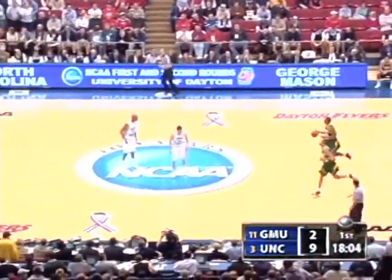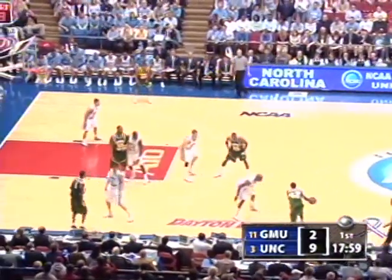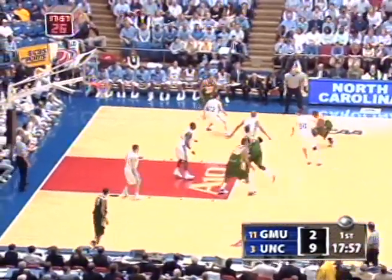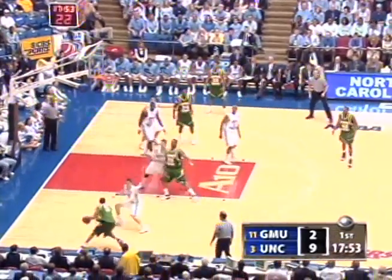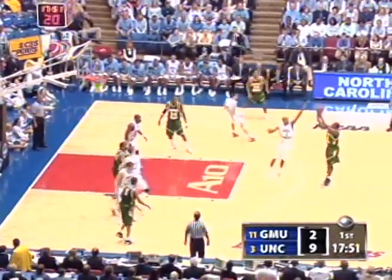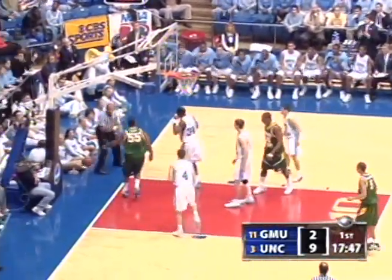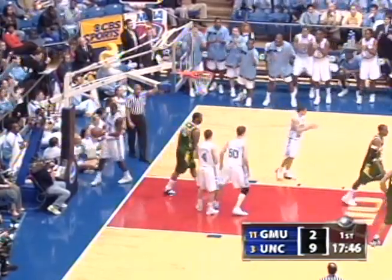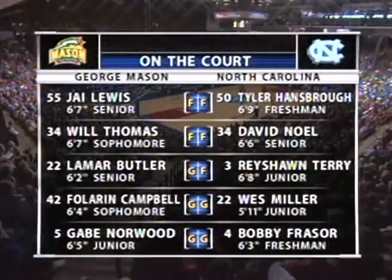You know, not just one-dimensional on the blocks and feed it. Tyler Hansbrough will score from a number of areas, including getting up and down, beating his man down the floor. North Carolina all business after receiving a scare from Murray State. Pull-up jump shot partially blocked. Jai Lewis with the rebound, has it stripped out of bounds, goes off of his knee, and will head the other way.